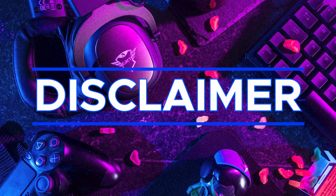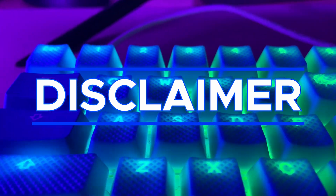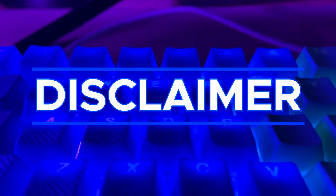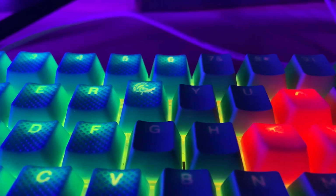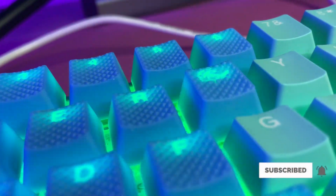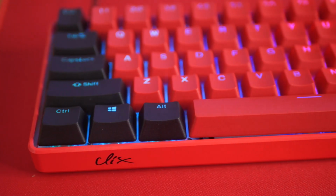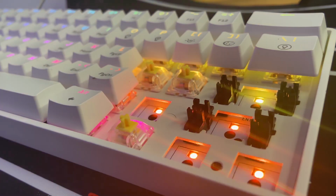Quick disclaimer, the prices of some of these keyboards are subject to change. Also, I don't personally own every keyboard on this list, although I do own a few of them. It's important to me that I keep my recommendations as transparent as possible so you guys can make an informed purchasing decision. Regardless, I do my research into each one of these keyboards and read or watch reviews to help you guys find the best deals and the advantages and disadvantages of each keyboard. With that out of the way, let's get into it.